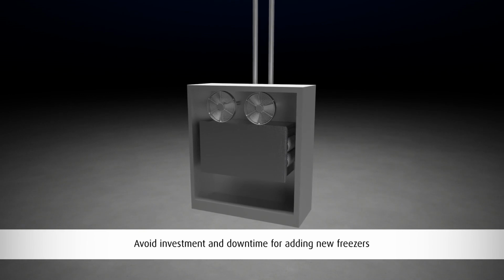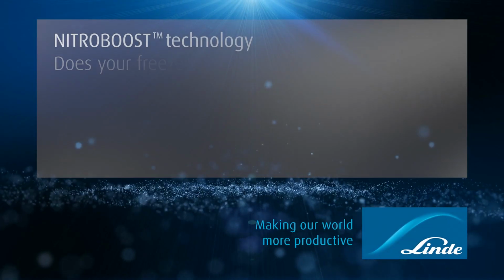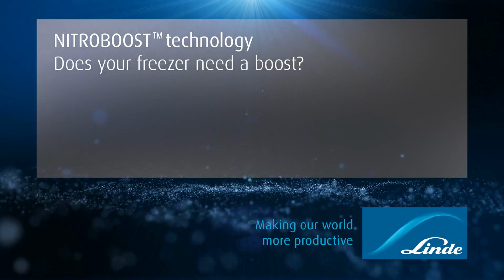They install with minimal downtime and require no changes to the normal operation of the freezer. NITROBOOST technology. Does your freezer need a boost?